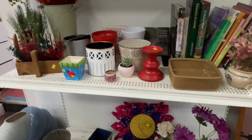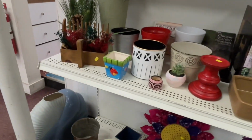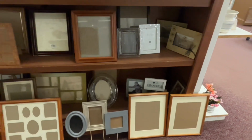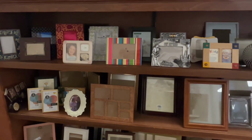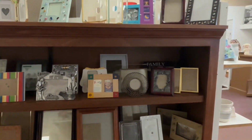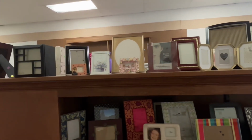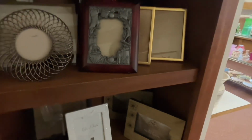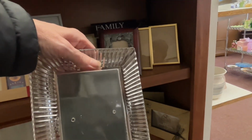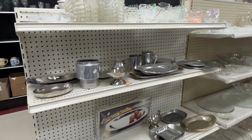This is generally where they have some florals, and what I'm looking for right now for spring is anything with bunnies. I look for bunnies and birds year round, but I'm also looking for some heart things, though I don't want to go overboard with that. And definitely planters and things like that. They have some nice frames, always. This is actually, I believe, Mikasa, but I have a few Mikasa frames right now, and I haven't gotten them in my booth.